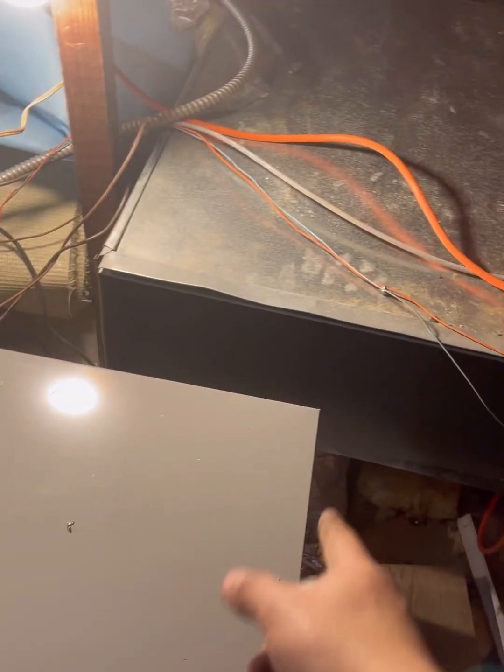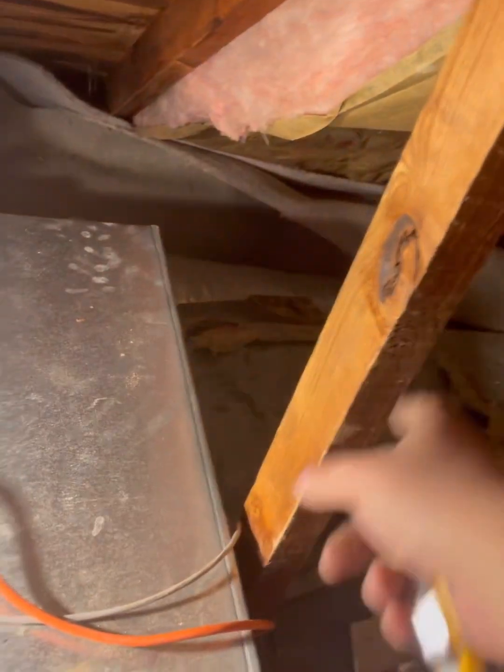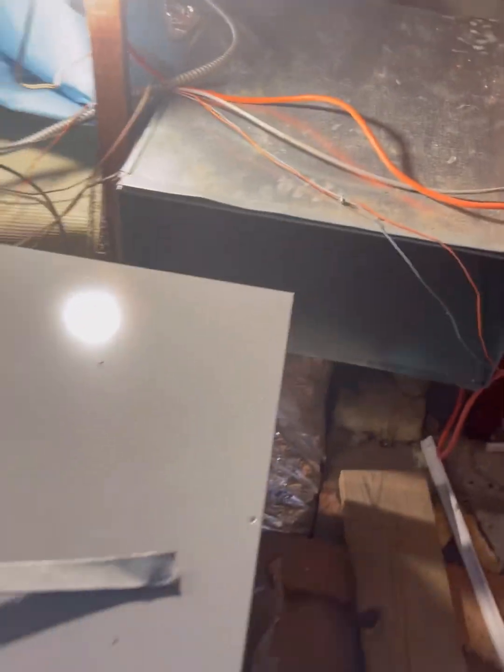Once this is installed, it's going to tie half of this. So, tráete el sosa y corta esta madera. Okay. We're going to cut this out of the way, and this is going to move over about a foot.